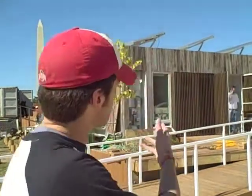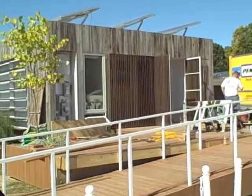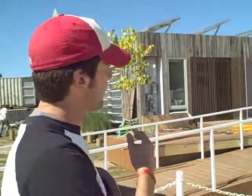And so when you look at the house, we have barn siding that is recycled barn siding from an actual farm from southern Ohio. The barn was falling apart, and the farmer wanted a new life for it, and so he donated it to us. And all the plants that you see around, they're all native to Ohio.